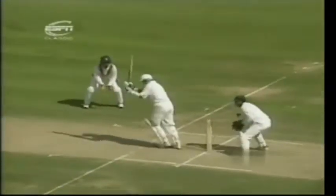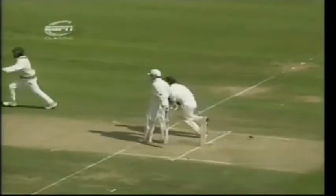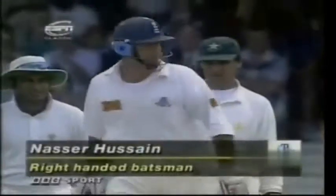Stewart simply didn't know where it had gone and just needed to know, as the ball rebounded off the wicketkeeper, that it hadn't rebounded back onto the stumps. But there's no doubt that it was quite a clear dismissal. That brings Nasser.